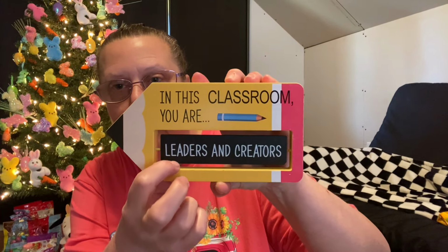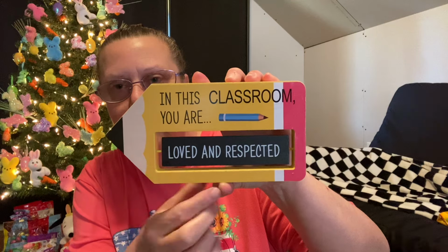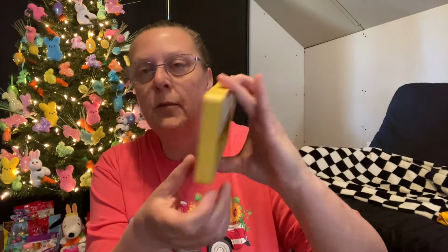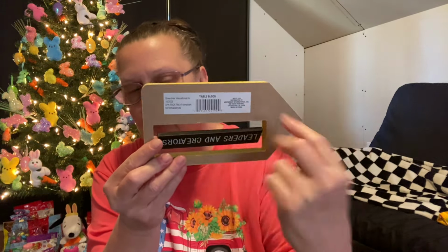And then when you flip this little sign over, love and respected. Isn't that adorable for one of your favorite teachers? Oh my gosh. The back is all plain, obviously, but you can see whatever this is through there. I'll take your sticker off.